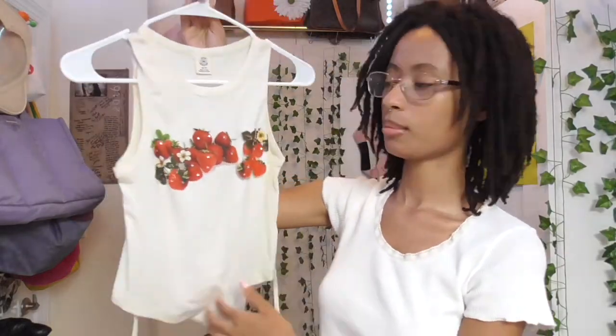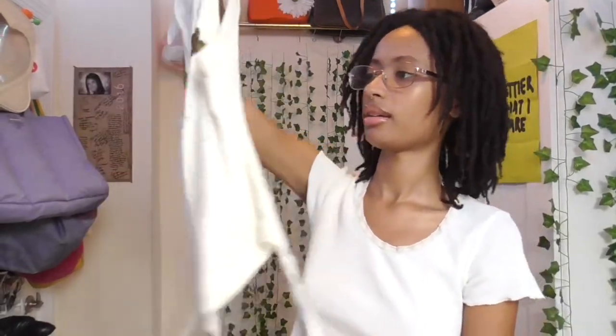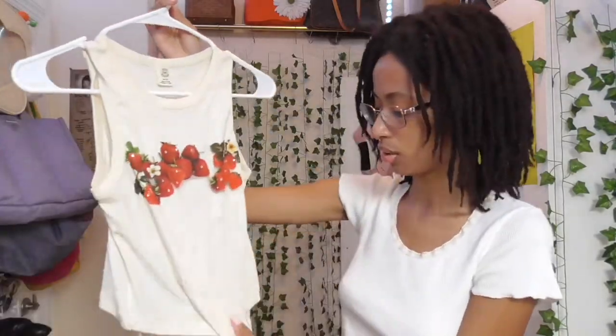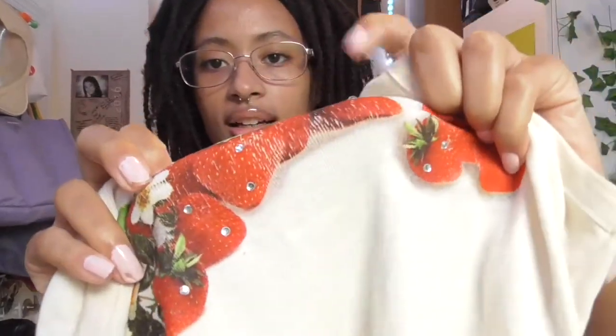Okay, another tank top. I got this one from Urban Outfitters. I think I've only worn this one once too, and I really did like the style at first, but I don't love this anymore, so this one is just gonna have to go. It is really cute, but I don't really have much to say about it. I forgot to show another cool thing about this top, though. It actually has little rhinestones in the strawberries. I thought that's super cute because when I initially ordered it, I didn't know that it had that. So when I got it, I was pleasantly surprised.